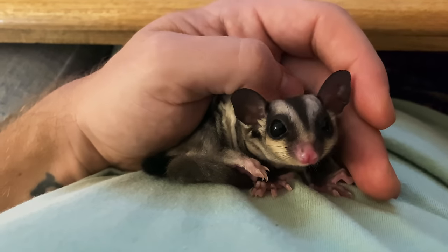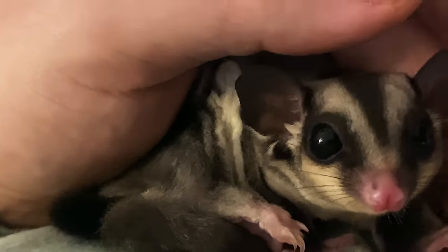And once they're bonded, they really are bonded. And we have a lot of trust together. It takes a lot of trust for a sugar glider to be holding the hand like this. Usually, even people that have had sugar gliders for a long time will use bonding pouches and things like that, so they don't have direct contact with the hand, because they can give you a nasty nip. So yeah, this is Cookie. I spent much more time with Cookie than I have with Cutie.